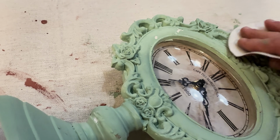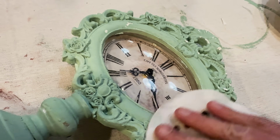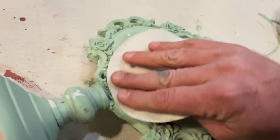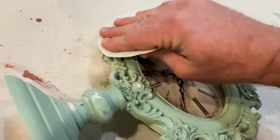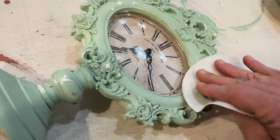Jami painted this little clock I thrifted in Cheshire, and we're not necessarily sanding to distress, we're sanding to get all the loose paint off. Yeah, I did not put any bond and that was a factory finish, so it's kind of risky. But I think it'll still look cute.